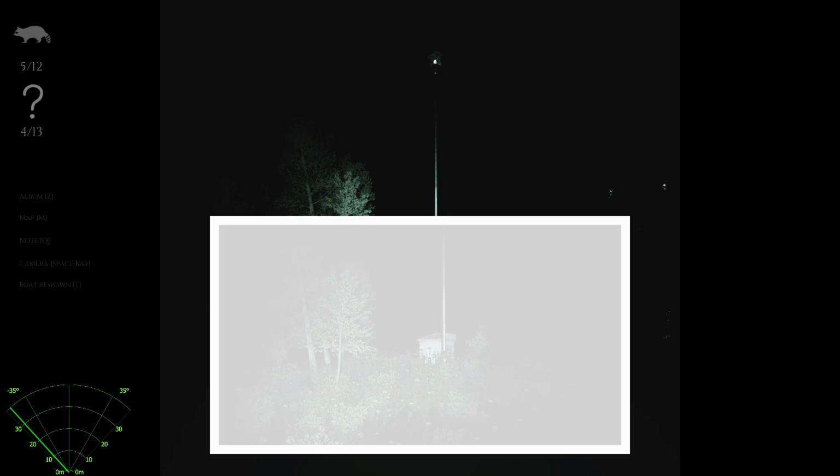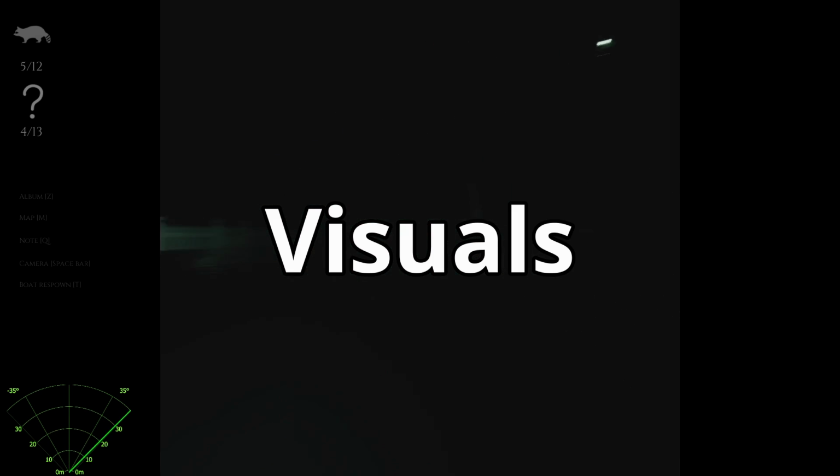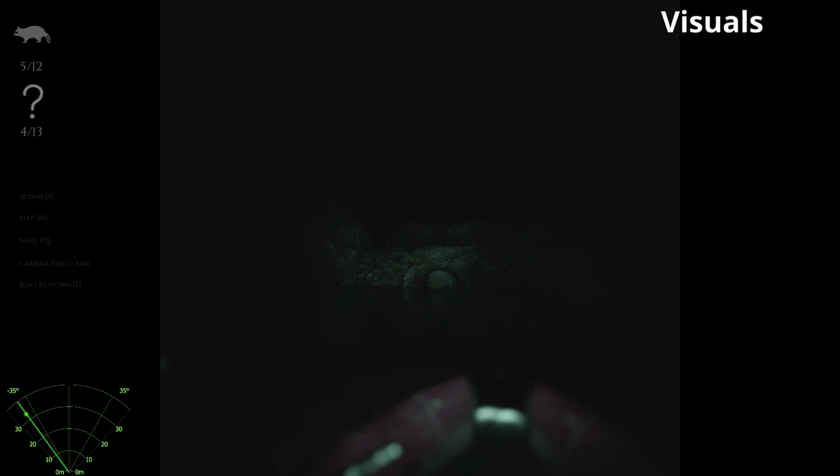In summary, as I mentioned, it's a short game with not much to discuss. Let's break down the elements into scores to see where the game belongs on my shelf. The visuals were good overall. Although the raccoons seemed out of place, I'll give it a score of 3.